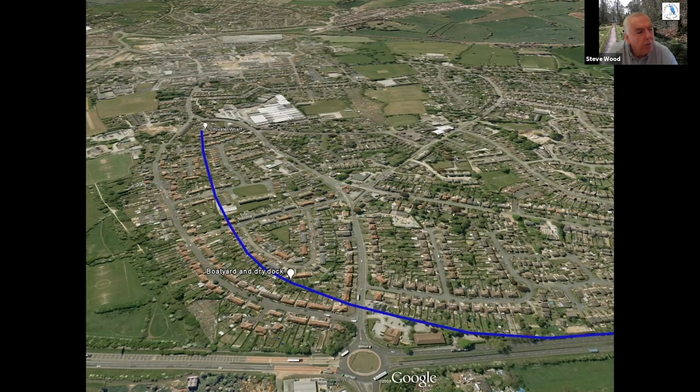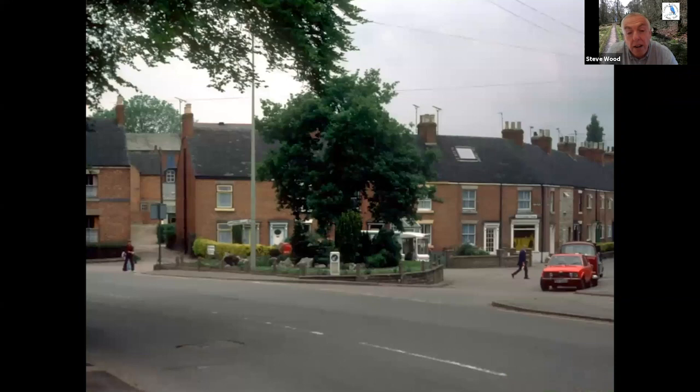The street pattern was added at a much later date and just did not respect the line of the former canal. But the terminus of the canal is in an area which to this day is known as the wharf. And it was down that little gap between the two buildings here. This is the canal warehouse, the further building, and the canal manager's house is the nearer building. So that's the line of the Uttoxeter Canal.